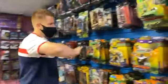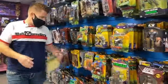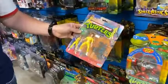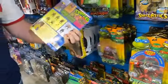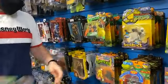Here's some of our carded turtles stock, and that's from assorted different years. Like right here, here's a vintage April O'Neil. I think this would have been a 1988 or 1989. So, you know, they're all over the place. You just got to look around and find them.